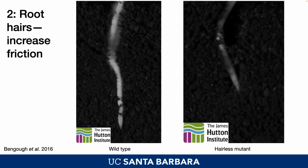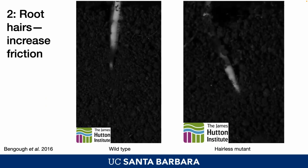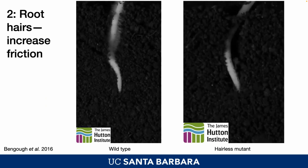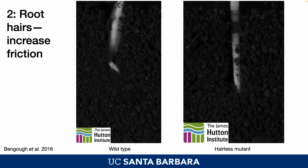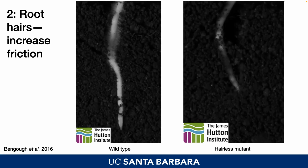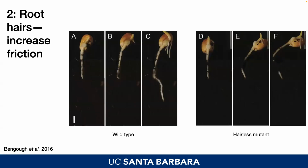This video on the right is a mutant type genetically modified to have no root hairs. So as it's growing, no hairs pop out. Instead, it just keeps growing, but instead of going deeper, it pushes its own seed out of the ground. The results at the end are shown here. This wild type, as it grows, eventually its root hairs hold on to the soil and now it goes deeper, versus the mutant, which can't go any deeper. Instead, it pushes itself out.